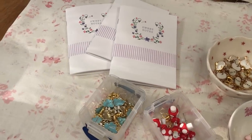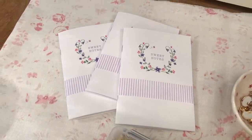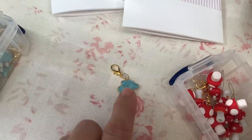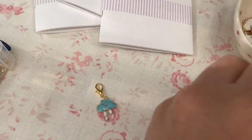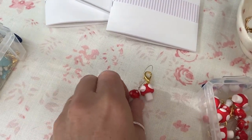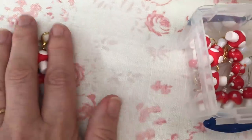A bit of new product photography for my shop. So I've got these gorgeous little notebooks that I showed you on Tuesday, I think. And I have some brand new stitch markers and progress keepers. These sweet little clouds with the raindrops. Two types of toadstool. Where's the other one? One's a stitch marker and one's a progress keeper.